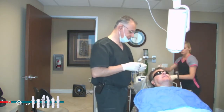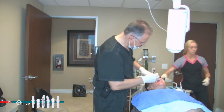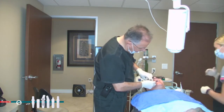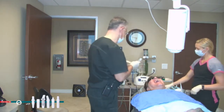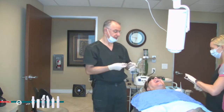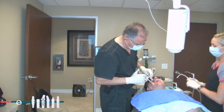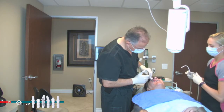Okay, Mark, we're going to place a little topical on the upper right side first. So this surgery is going to be flapless, since he has a wide ridge in that area and enough keratinized gingiva, so we do not have to flap the gum in order to place the implant.